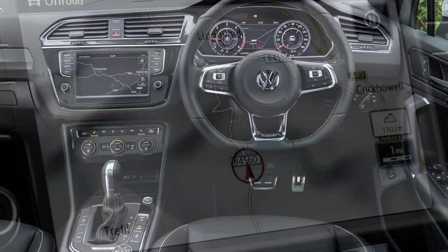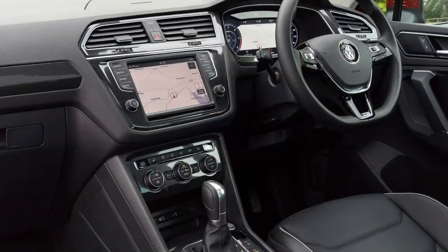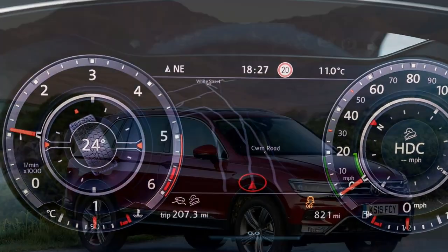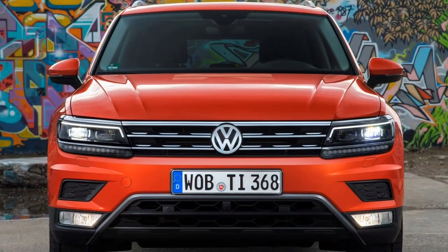Volkswagen's also further honed its active control system permitting you to tailor your on-road driving for suppleness, comfort, or firmness, sport, depending on your personal tastes, along with snow and off-road modes when conditions are much harder.